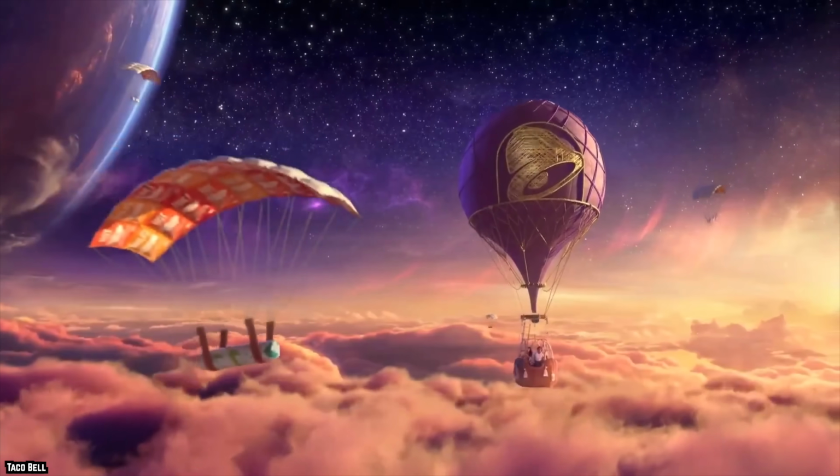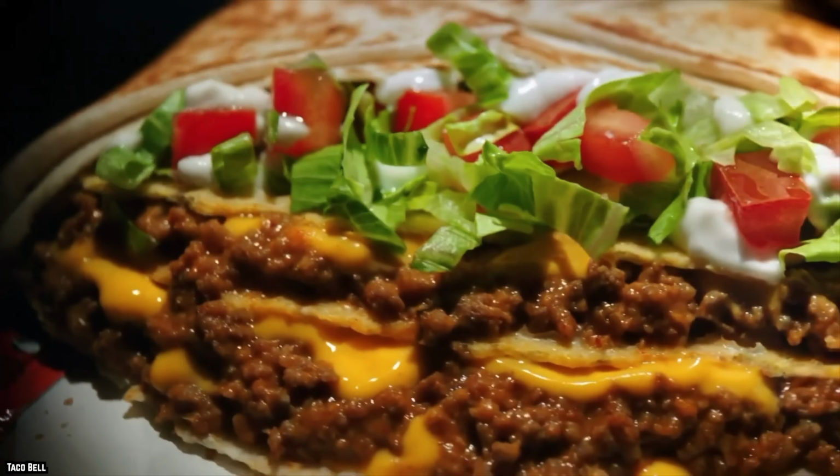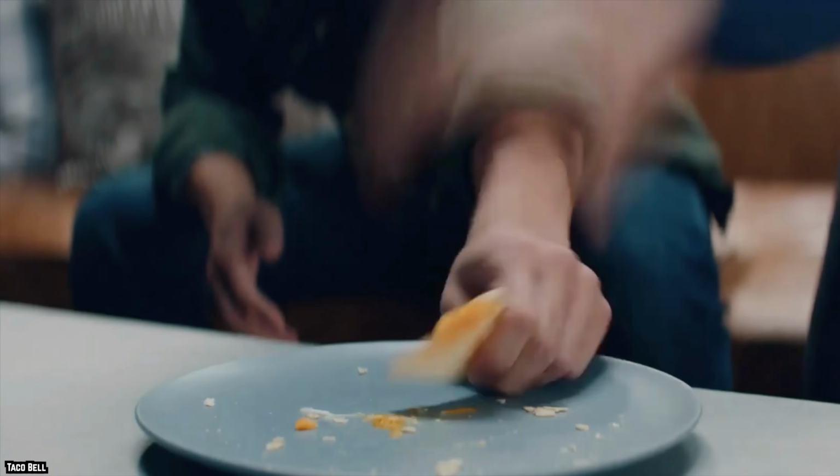Let's not forget, Taco Bell is one of the ultimate restaurants when it comes to promotional and creative menu items, so they will not disappoint their fan base. You can count on that.